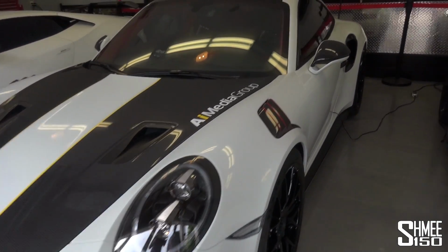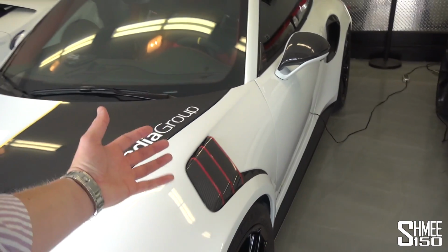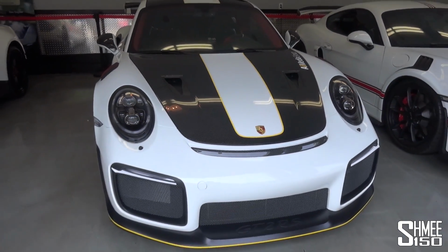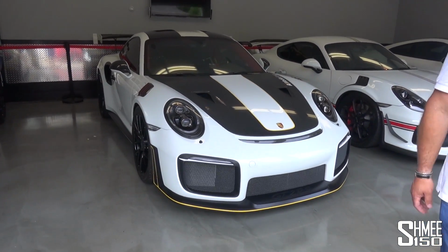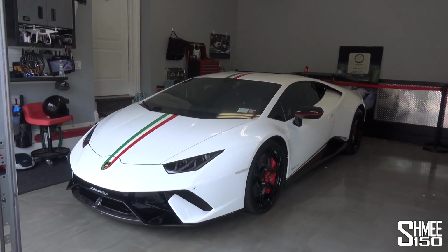And I tell you what's interesting is these carbon pieces on the louvres, just adding the pinstripe on the edge of them almost kind of exaggerates them. Yeah, makes them stand out a bit more aggressive than what it actually is. And that thing was, I guess everybody knows, 700 horsepower, absolutely epic thing. Beast. Wonderful car. Then the Lambo, Huracan Performante Coupe.